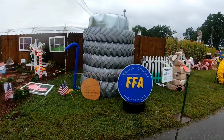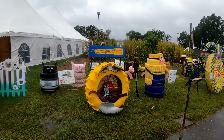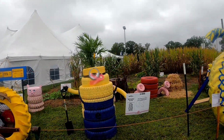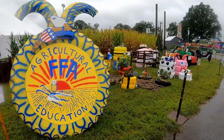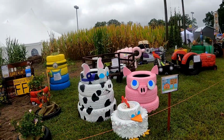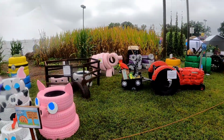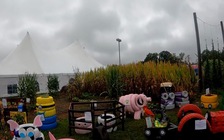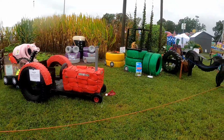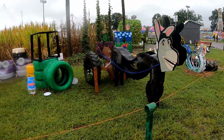So this next area here is all the FFA groups putting together tire displays, and I'm going to say I was a little bit inspired by this because we have a lot of junk tires laying around our farm, and I think I'm going to go this kind of route with some of them. You see right here some pig tires. Like, hey, we raise pasture pigs. Why not put some pasture pig tires out there with them? So maybe you'll see that coming soon. Oh, this is cool.